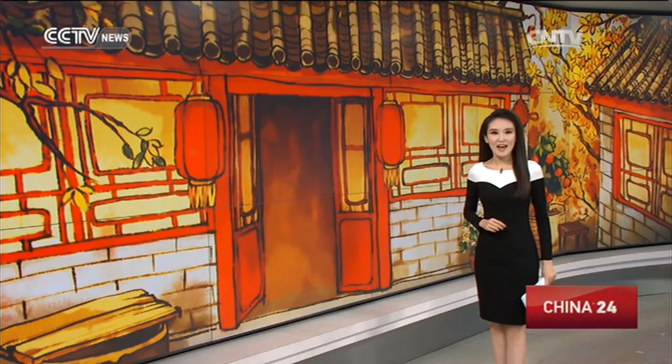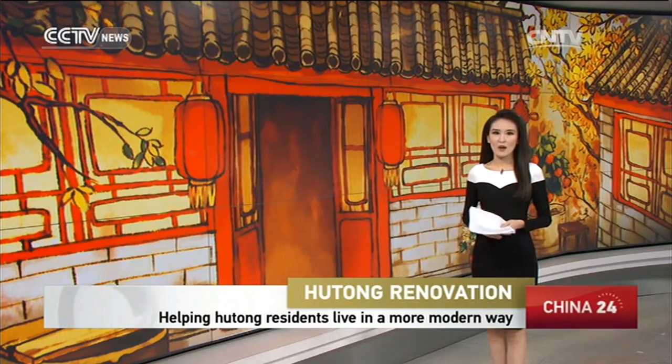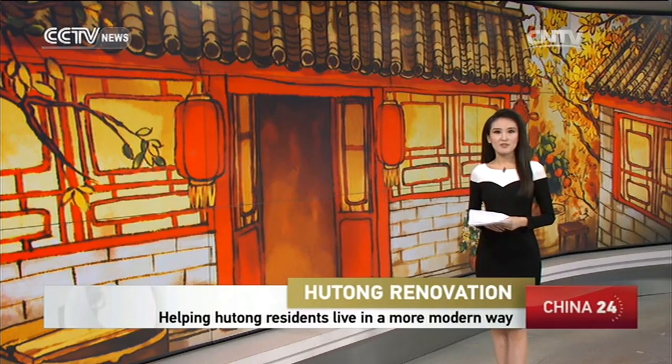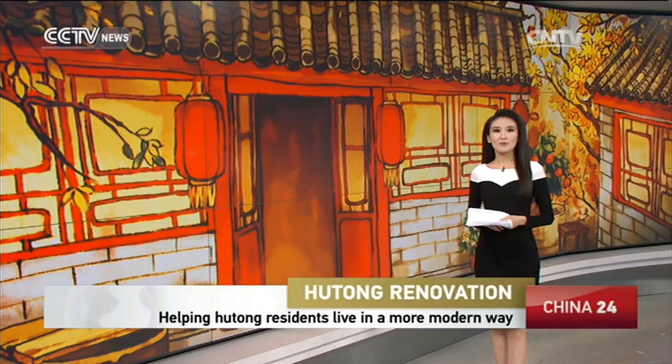Beijing's hutongs have a history of more than 700 years, but many houses inside the maze-like alleys are old, worn out, and lack many basic facilities for daily use. But now efforts are being made to bring the hutongs into the 21st century while maintaining the history and generations-old communities. Our reporter Wang Mengmeng has more.